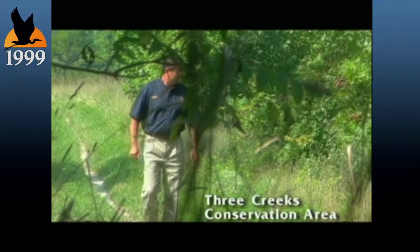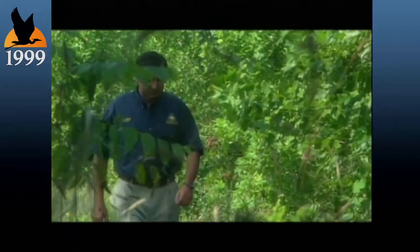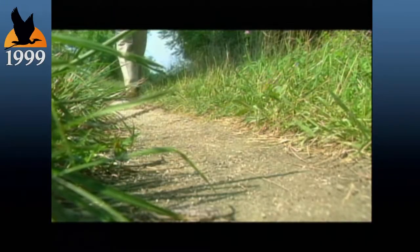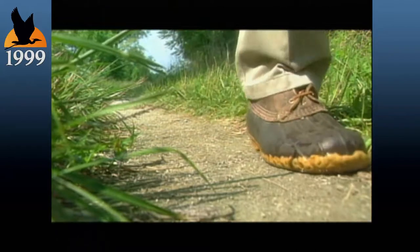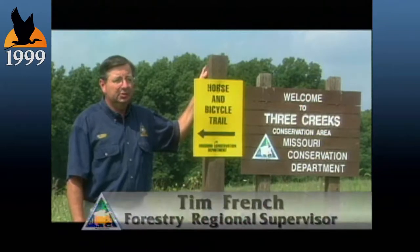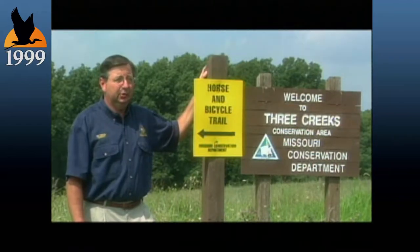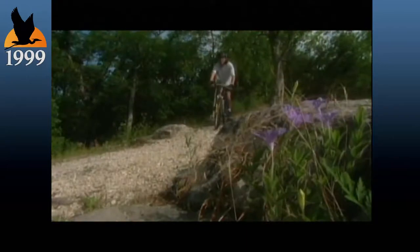This new interest in bicycling presents a challenge for land managers. Tim French is a forestry regional supervisor with the Missouri Department of Conservation. The department is certainly aware of the interest in mountain biking on department areas, and we are certainly looking for ways to accommodate area users of all types. We are in the process now of developing trail standards for a number of different trail types, and our aim is, of course, to manage the resources of the state as best we can, and to provide for an enjoyable experience for a lot of different outdoor users. This could be equestrian users, bicyclists, hunters, hikers, walkers.